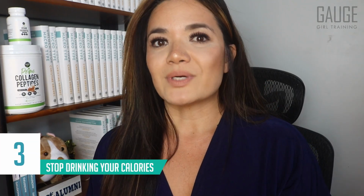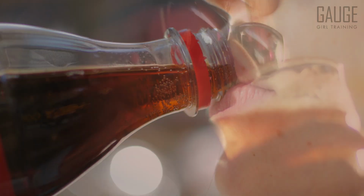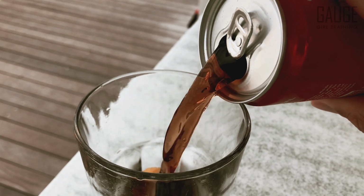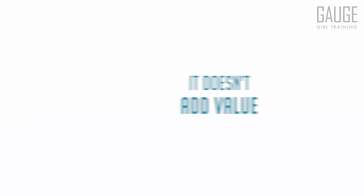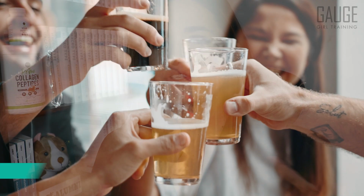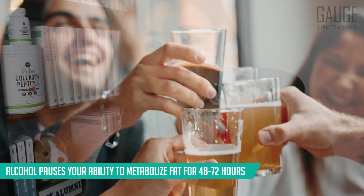Last but not least, the third thing that you want to do to accelerate fat loss today is to stop drinking your calories. Alcohol, sodas, all the coffee drinks with all the things in them. Guys, stop drinking your calories. It is the biggest waste. It doesn't make you feel fuller. It doesn't add value. And especially the alcohol, it pauses your ability to metabolize fat for 48 to 72 hours.